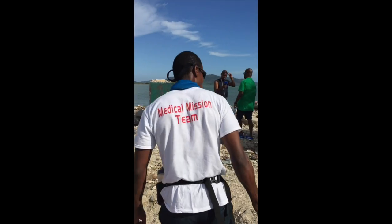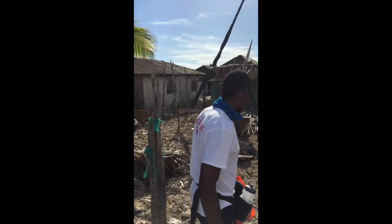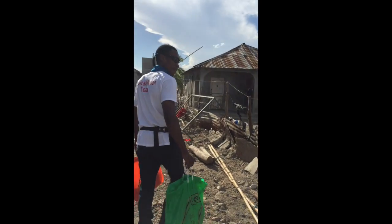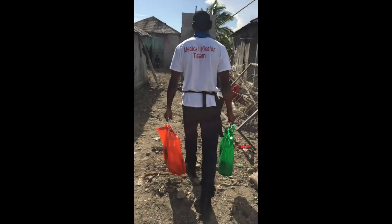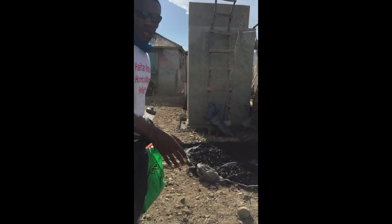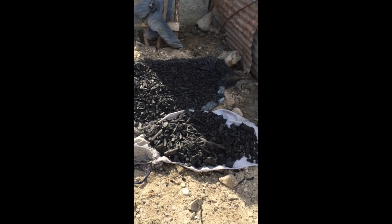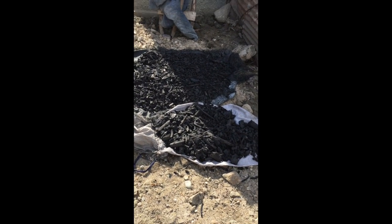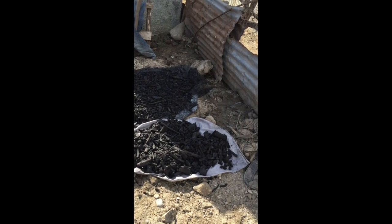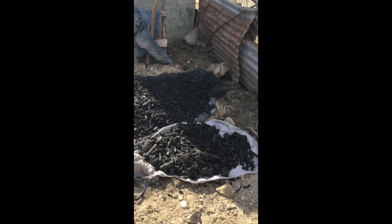Like I was telling you guys earlier, if you're just tuning in, while we're at the church with the women and the nurses, this is what the guys have been doing today. This is my first trip coming with them, but they've been doing these houses all day. Even though they don't have anything, look at what they do. Is that charcoal? This is a business. This is what they do for a living. They use that to generate money to survive.